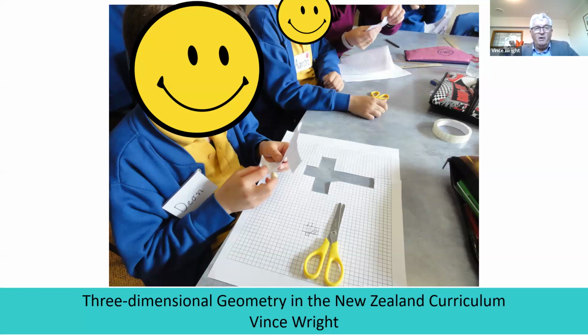I was always inspired by geometry by a dear colleague of mine, Barry Brocas, when I worked at Palmerston Teachers College, and I have vivid memories of polyhedra hanging from the ceiling. And anybody who's listening who went to Palmerston Teachers College during Barry's time there, you would remember him fondly, and his passion for geometry, and his feeling that it was often the left out part of the New Zealand curriculum.